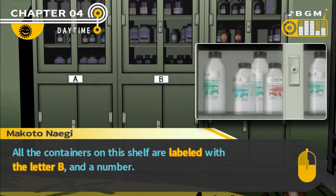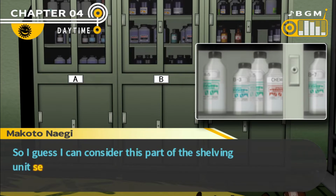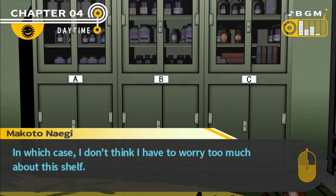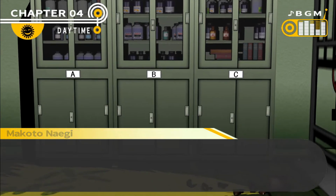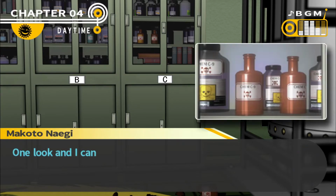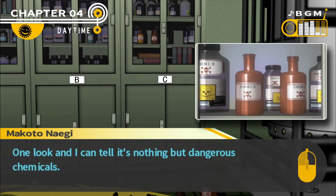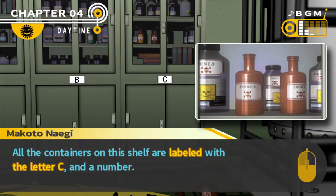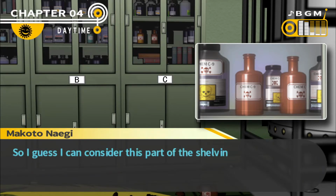All the containers on this shelf are labeled with the letter B and a number. So I guess I can consider this part of the shelving Unit Section B. I don't see anything out of the ordinary here. In which case I don't think I have to worry too much about this shelf. Alright. On this shelf is... Sorry, folks. One look and I can tell it's nothing but dangerous chemicals. These look like poisons and other powerful chemicals. All the containers on this shelf are labeled with the letter C and a number. So I guess I can consider this part of the shelving Unit Section C.